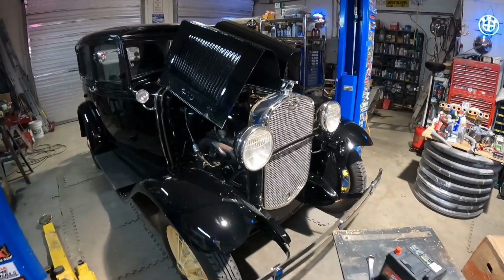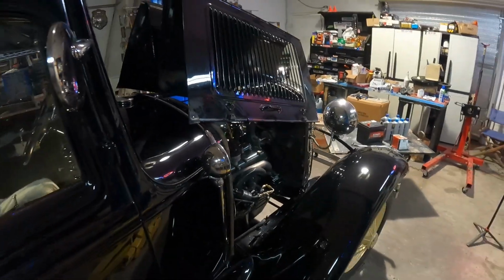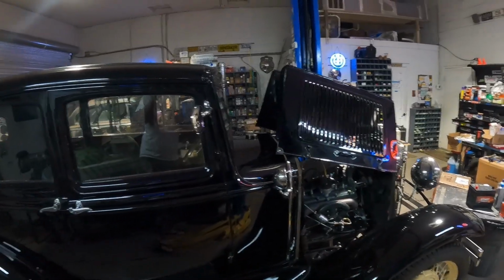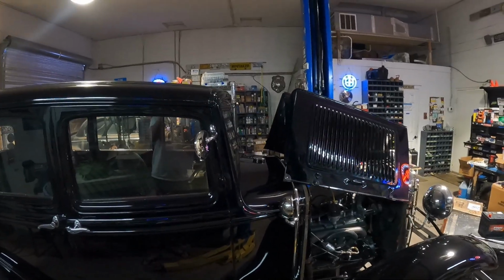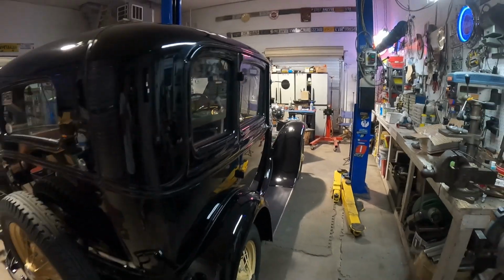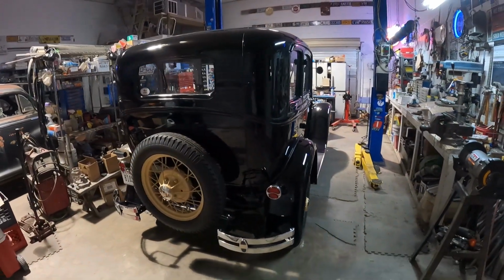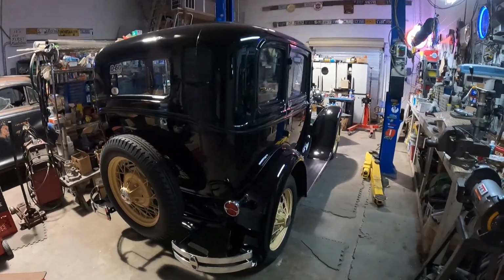Welcome to the oldest car we have here at Bailout Garage, a 1931 Ford Model A slant windshield sedan. So called because it has the slanted windshield. This is the most steel-bodied Model A they made. Doors are all steel. The only thing that is wood is the roof panels and the header panel.